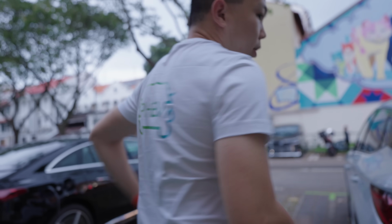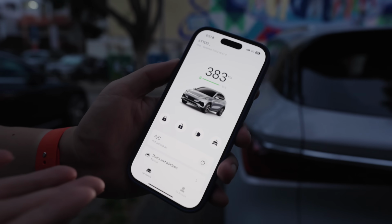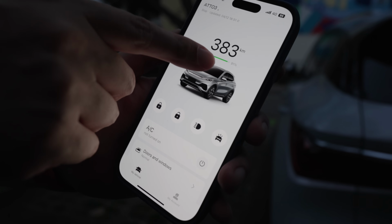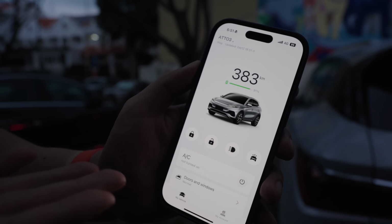The thing that I appreciate about a car like this is the BYD ATTO 3 has a very competent app. As you can see from the BYD app, you can see your range, your state of charge is 91% right now. So real world range is around 420 km. Good enough to drive to KL without charging.